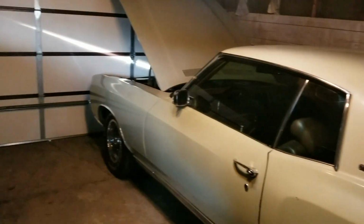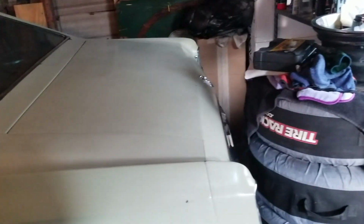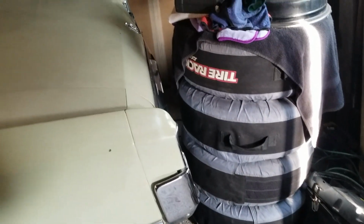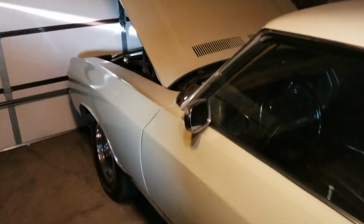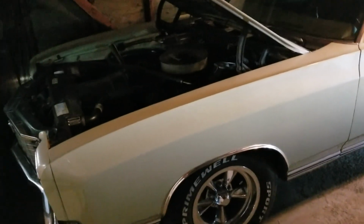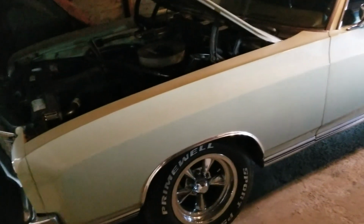Yeah, you can see it's pretty long too. I got to take these factory wheels for the Malibu to the basement, so got a little bit more space back there. Oh, and this car does have the stock 350 engine in it and the 350 trans.